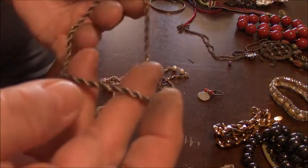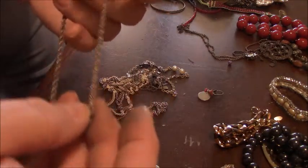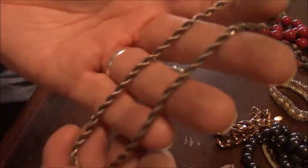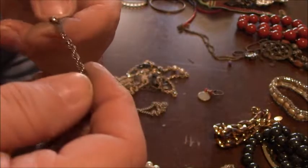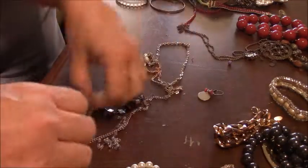Clears. Very worn. Somebody loved this. You could almost get away with saying it's antique brass or antique gold. And it might be, but it looks like it could also be worn. I can't tell. But it's still very pretty, so it could actually be an antique gold or antique brass. I don't know.